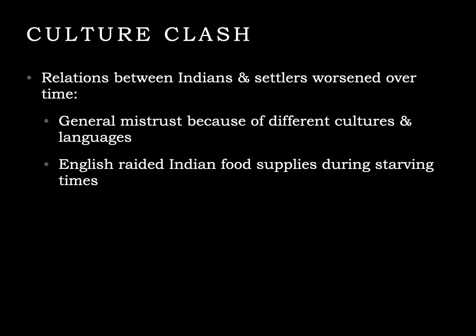The English are trying to farm. Many of them have never been farmers. And they're farming in a different climate, different soil. Everything's different from home. And they kind of rather naively thought that farming would be the same anywhere in the world. You know, they unfortunately were very wrong. So this is creating increasing conflict.